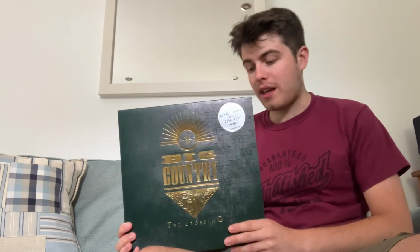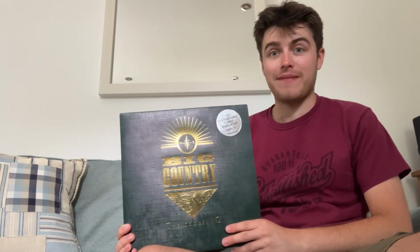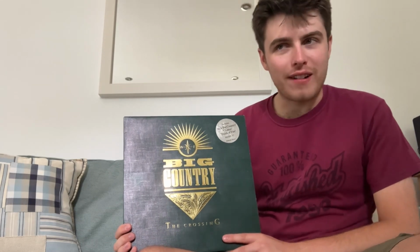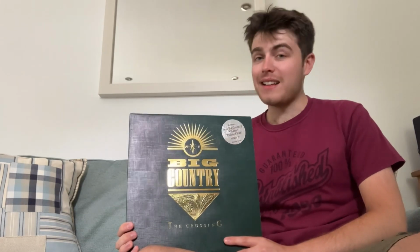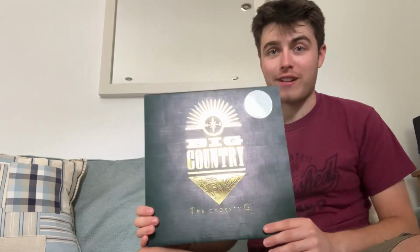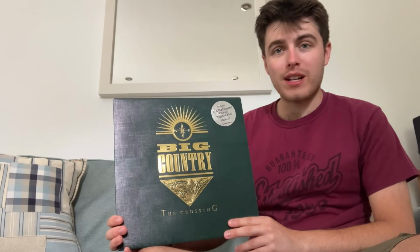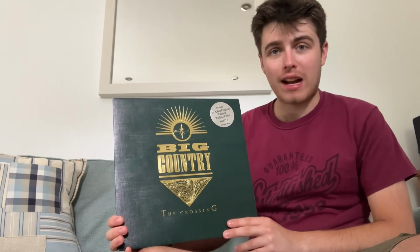I really do like that in Big Country, and this album sets that precedent very well, opening up with In a Big Country, which is a really good song. It feels very proudly Scottish, and that's something that I think transcends every album by Big Country. They really do not shy away from the fact that they are Scottish, and they are going to tell you about it. But there's something very aspirational about that track, and I think that that's really fun. I really do sing along to that song every time I hear it. It's such a banger.